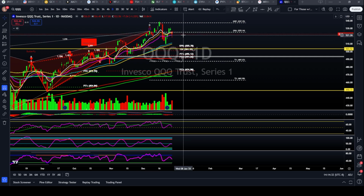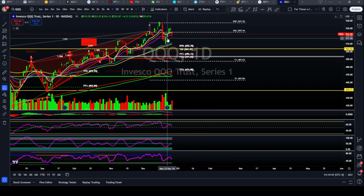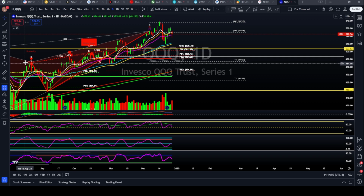If you lose the 21 EMA here around 521, the next level I'm going to be looking for on the triple Qs is going to be that 510 target. Below that, I do have a target at 503.52, and obviously the increased amount of selling is what I'm going to be paying attention to. If that happens to be the case, then you might be starting that potential type 1 reaction from that bearish butterfly pattern towards target 1, which is calling for 487.27.